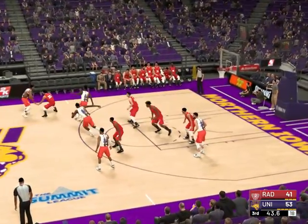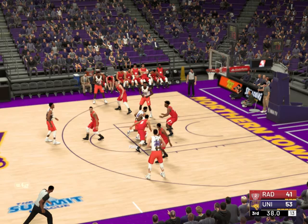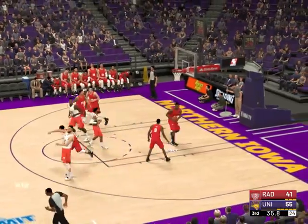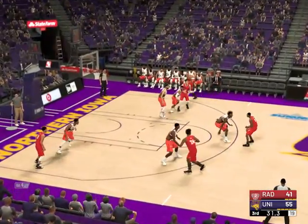There's 45 seconds left in the third. Robertson kicks to Mills. Left side Jones. It's good. Now he's shooting 6 for 7. Right now they're winning because of him. Love the shots that he's taking, and he's got the green light.